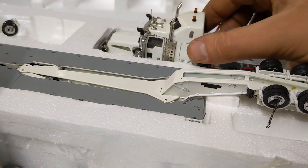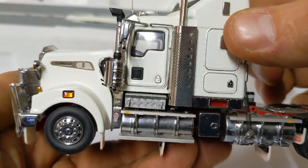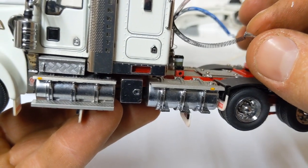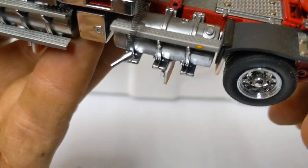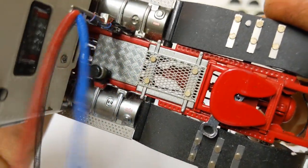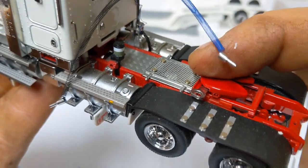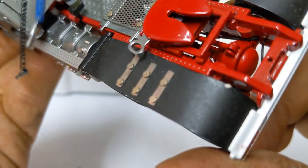The truck itself. Wow. This airline detail is phenomenal. I don't know where they've sourced those little coils from, but they are fabulous. Really is astonishing detail. Astonishing. Fifth wheel plate. Positionable, swivels. You can see the very most rearmost differential housing.